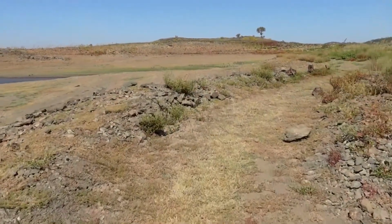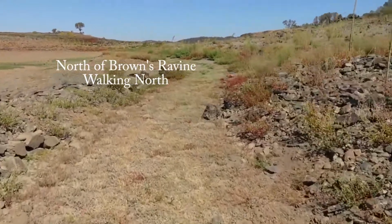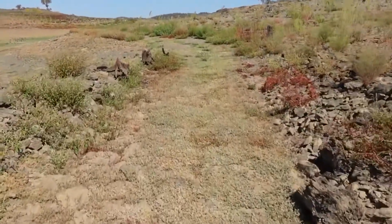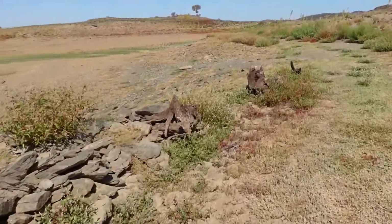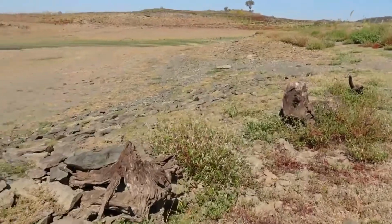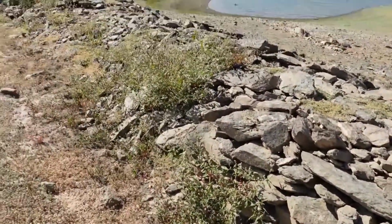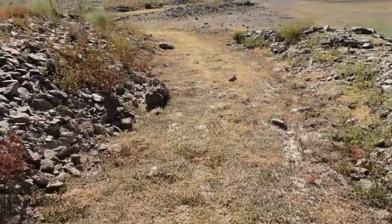Yeah, rocks on both sides. I don't see any concrete in this particular portion of the ditch. Doesn't mean it wasn't there, but not all portions of the ditch may have had a concrete lining.